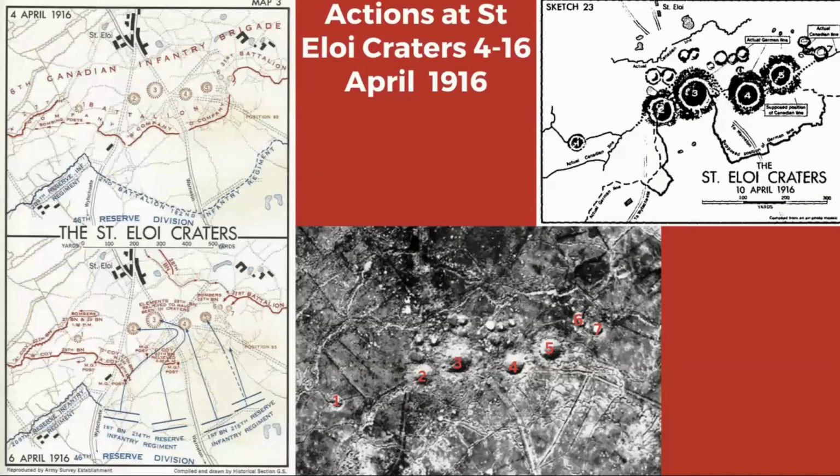The actions at Saint-Éloi Craters. The bottom satellite, or bottom photo, is a battlefield photo. I've marked where each one of the mine craters are. You can actually see the April 10th status where the frontline trenches are, and the other ones were the different days of actions that were going on as the battle took place with the Canadians.